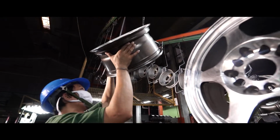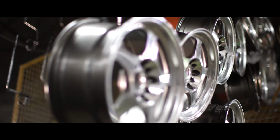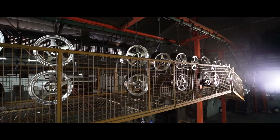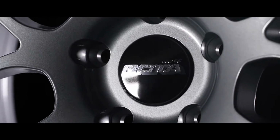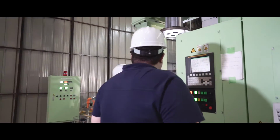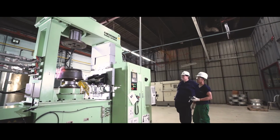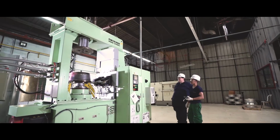Philippine Aluminum Wheels Incorporated, the proud manufacturer of Rota wheels, is ready to forge a new revolution for wheel manufacturing in the Philippines. We at Rota are very excited to introduce the 360 Flow Forged wheel, the first ever Flow Forged wheel locally produced in the Philippines.